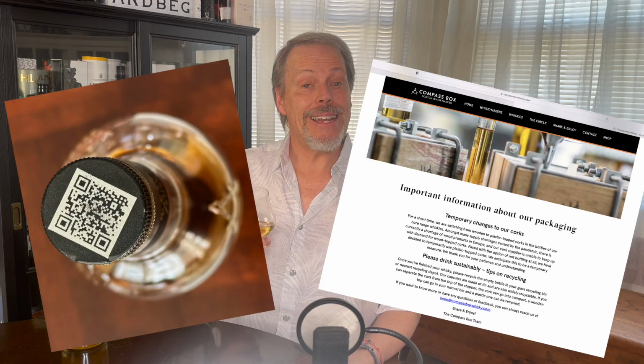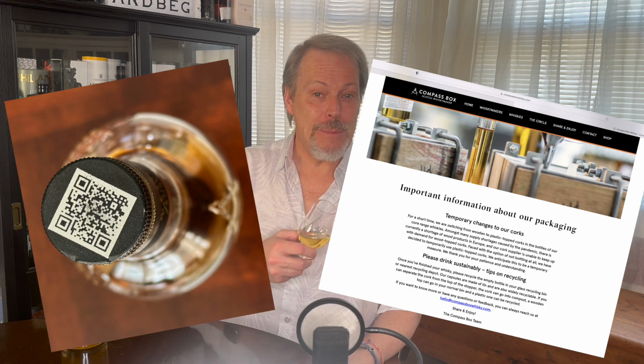has to do with the cork. There's a QR code on top that takes you to a page that explains a change in the type of cork they're putting in the bottle. Apparently there's a shortage of wood stoppers, and so they had to temporarily go with plastic. In addition, they break down how to sustainably recycle them. Not bad, Compass Box. Both transparent and conscientious.